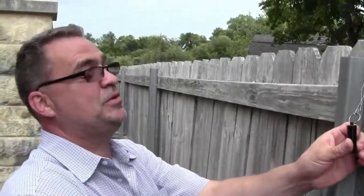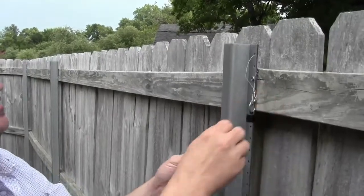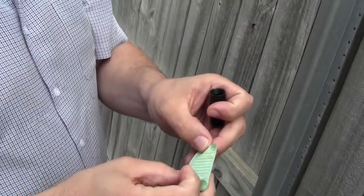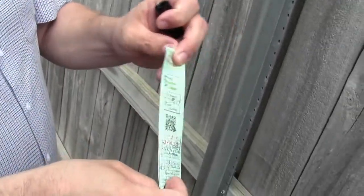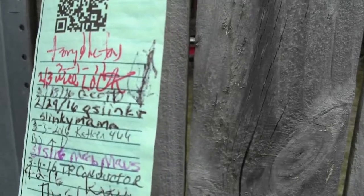So, we are going to open it up? Yes. And we need a pen. I'll go get one, because we need to sign the log, but go ahead and take it out. So we'll take a look. Yeah. And then you unroll it and flip it over and take a look. I think I see a name on there. Let me see. Right about there. Hey, look, Slinky Mama.